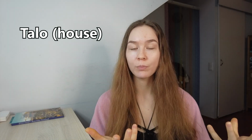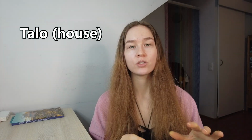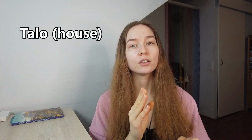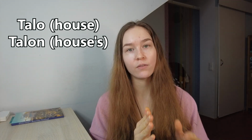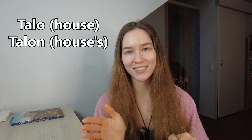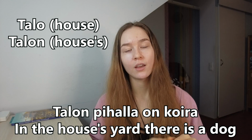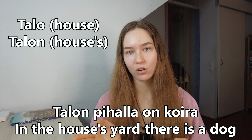So our first example is, let's say, talo, a house. To turn it into the genetiivi form, so to indicate possession, for example, we could say talon, because we're just adding the N simply to the end of the basic part of the word. Talon becomes house's. So you could say talon pihalla on koira. In the house's yard, there's a dog.